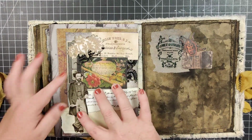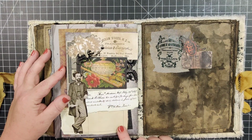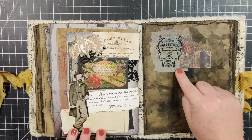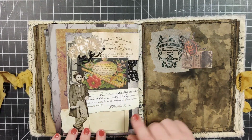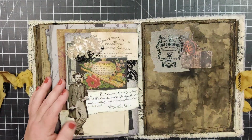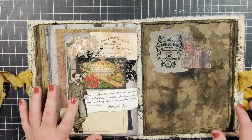And then here we have our last page of this signature. So this is just one big collage, all glued down. There is a little bit of room down here for some writing, but I left a lot of room over here for additional writing if you needed it. Again, this is a collage. Honestly, I did this one completely not remembering that this was going to be the page right before it, and I think it turned out pretty good. I didn't plan that at all, but it worked out pretty well.